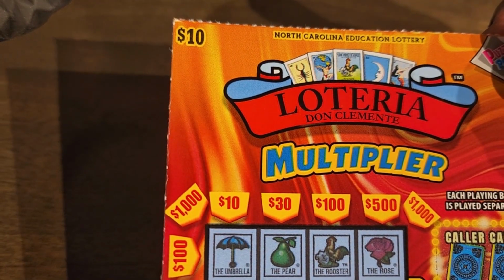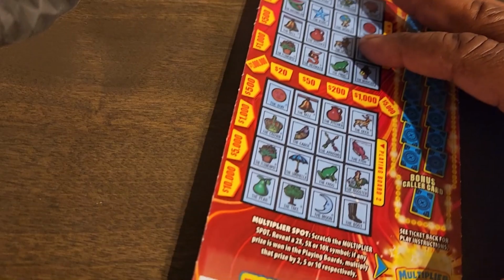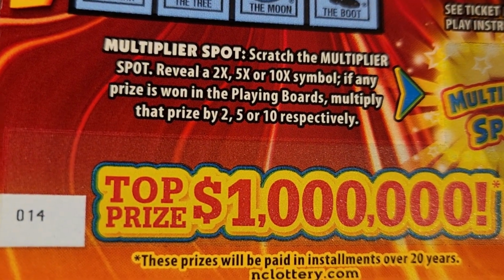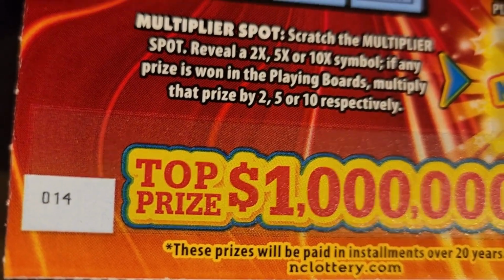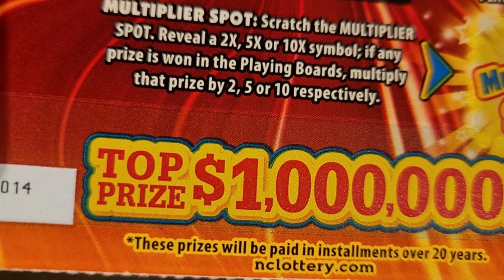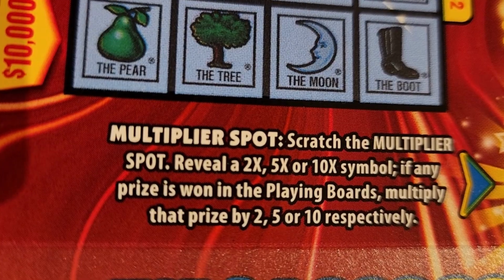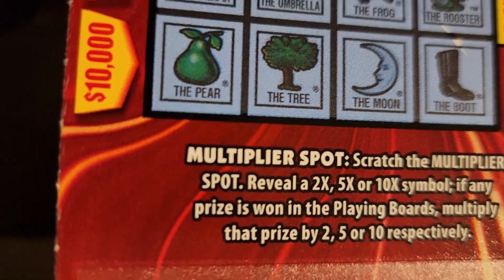It's a $10 LOTERIA Don Clemente multiplier ticket. Again, it's from the North Carolina Education Lottery. I only got one this time, so I can kind of make it quick for you. As you can see, it's ticket number 14 with the top prize of $1 million. And as you can see in the fine print, these prizes will be paid in installments over 20 years. And also, as you can see right here, scratch the multiplier spot and reveal a 2-time, 5-time, or 10-time symbol, and basically it multiplies that amount.